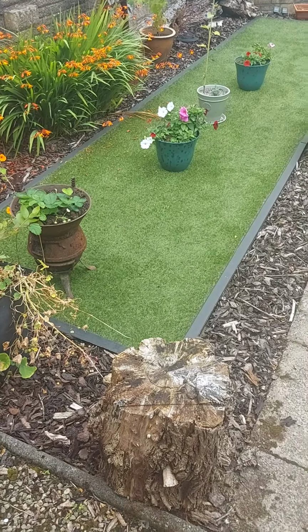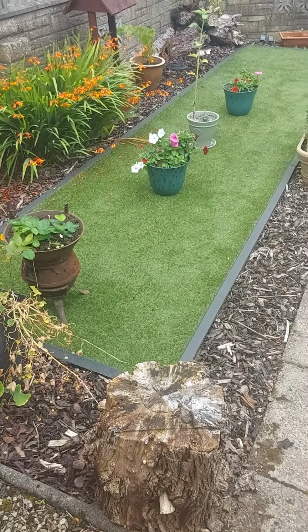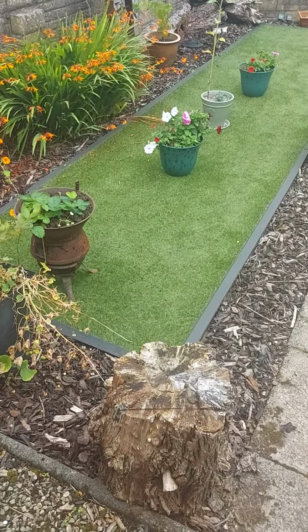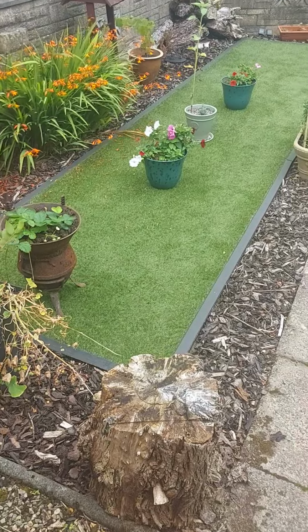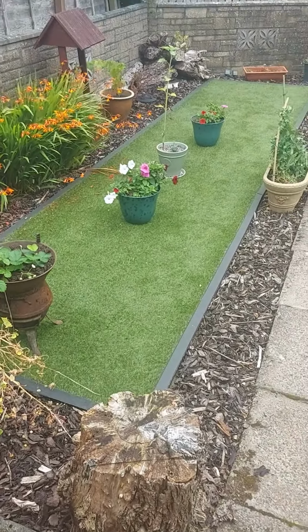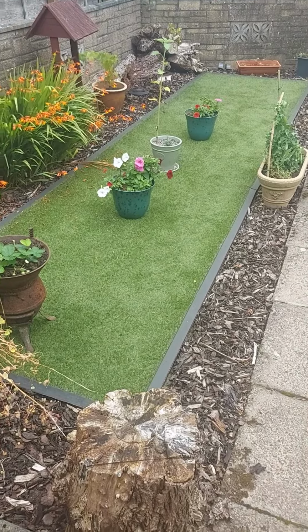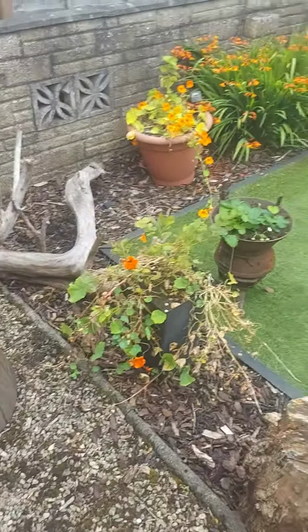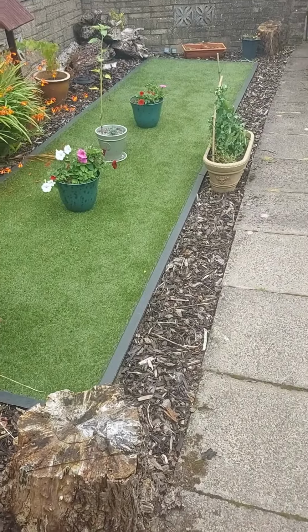Sometimes I hear people saying that artificial grass kills wildlife, but here at Cutting Edge Artificial Grass we believe that you can have artificial grass and still attract the wildlife. For example, this is some recycled artificial grass that we laid some time ago, and it's surrounded by soil covered with a thin layer of bark.